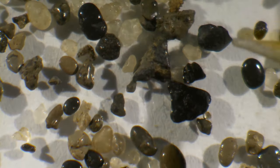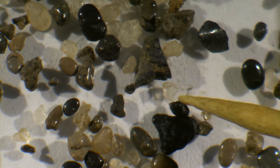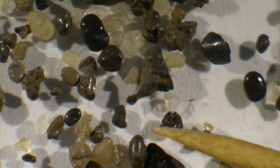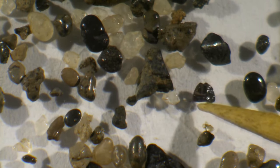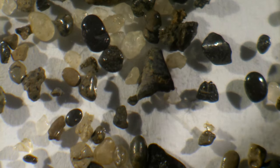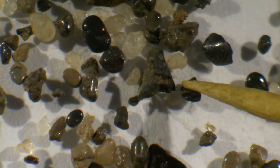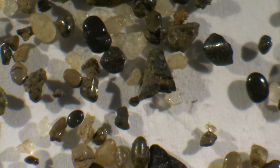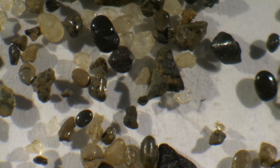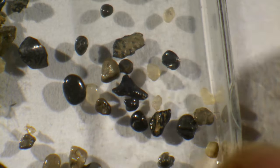Here we go on a little bit further and we find another tooth, another stingray tooth. This is shaped a little bit differently, but it still has those roots, which are those two little barbs sticking up, and then a flat plate area that they use as a rough surface on their lip to grab things.